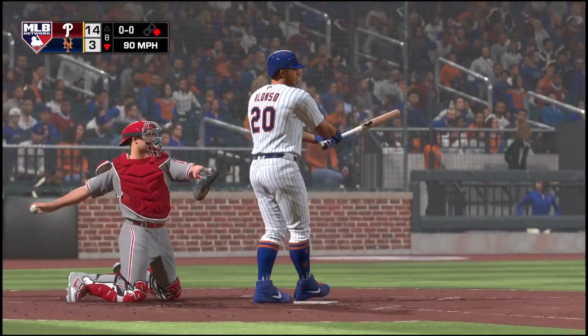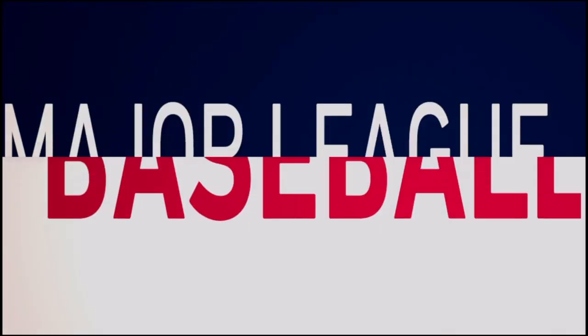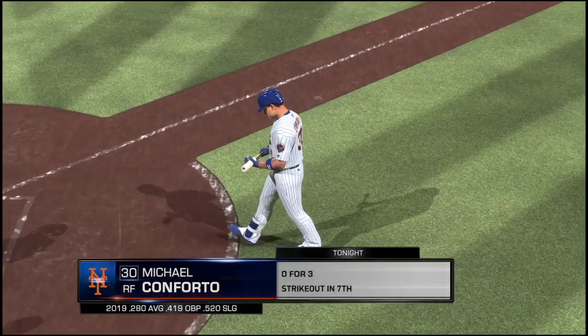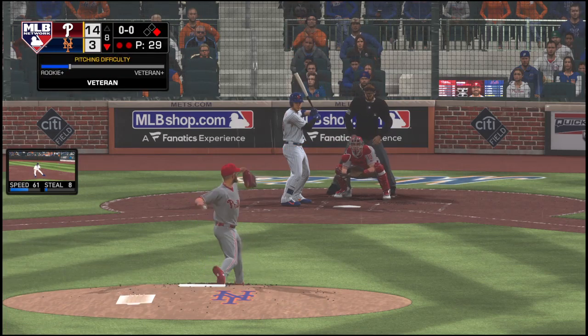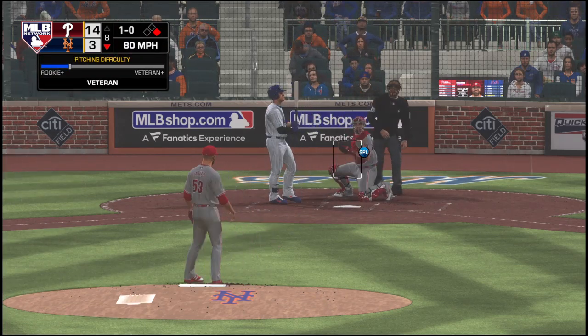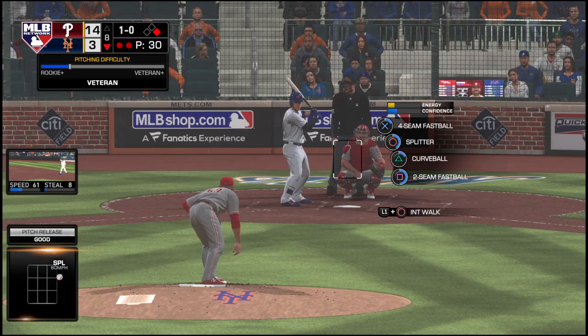Does he bounce something in the dirt? Does he go elevated fastball? A lot of options at hand right now. Got him swinging on the fastball there. Pete Alonso becomes out number 2 this inning. Starts things with a splitter outside for ball 1.